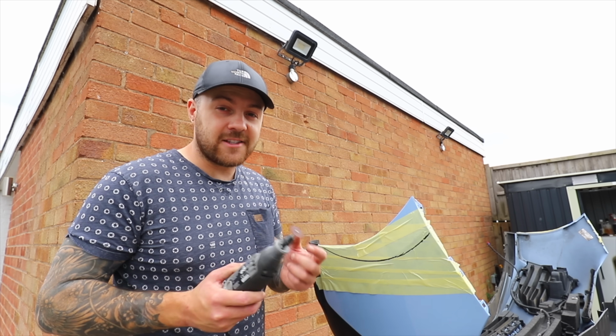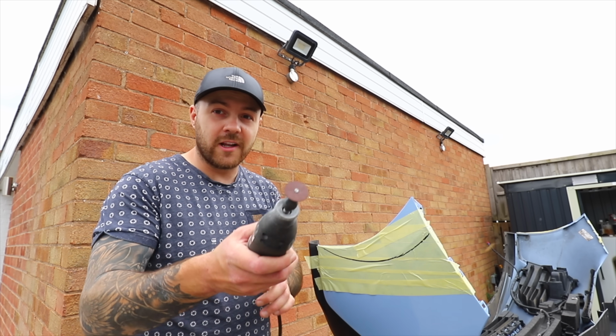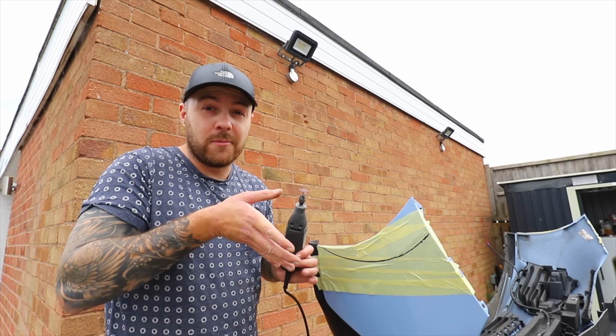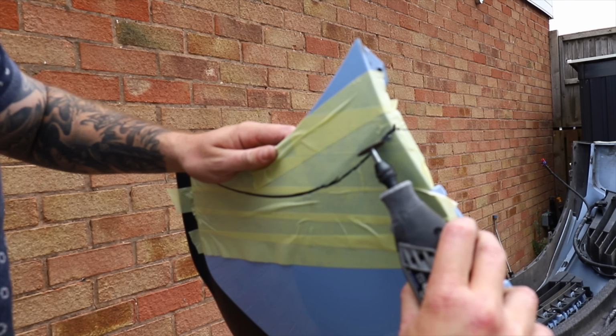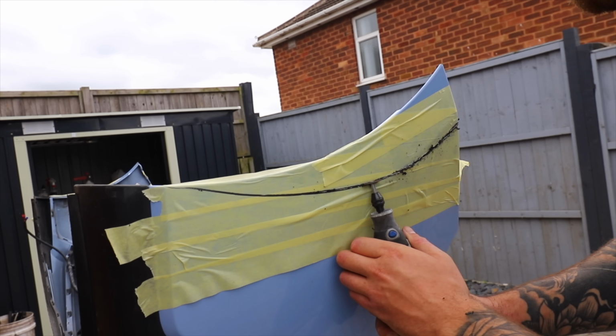So I want to be a little bit less aggressive on the bumper than it was on the wings because this is plastic. I think I'm going to go in with a Dremel with a little cutting disc and just go just past this line, which should then hopefully give me enough room to be able to slot on the over fender, and then I can get it bonded on and lined up with the wings as well. So I start to hack away at the bumper and take away the section that I need to remove in order to fit the arch extension.